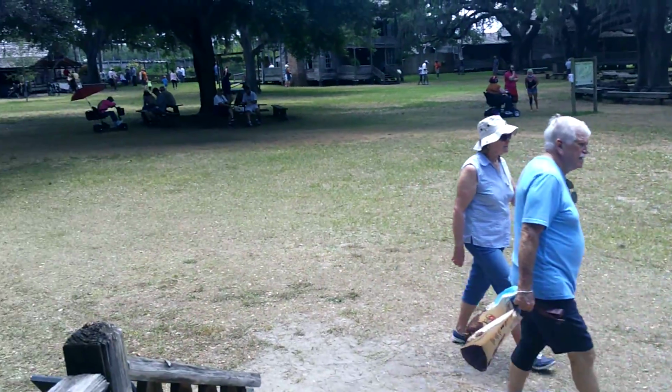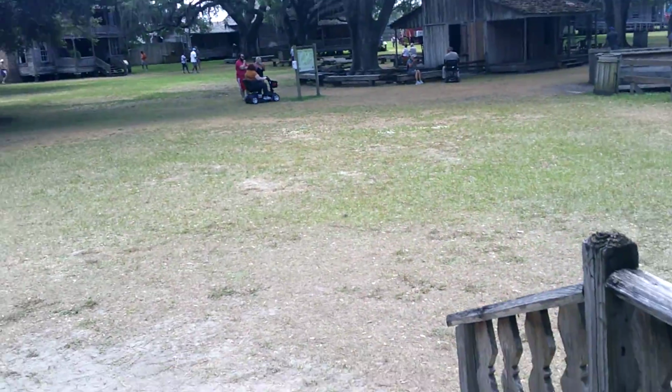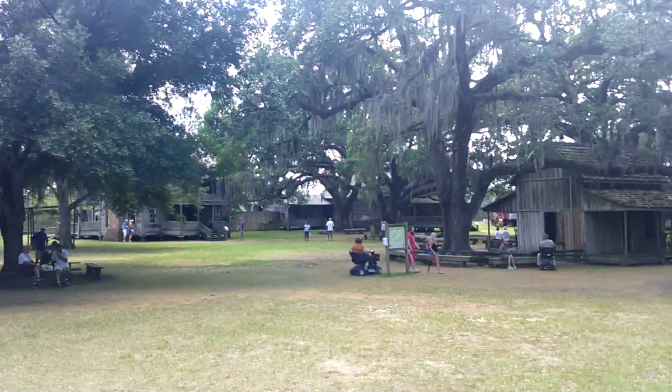That's cool. And then they have, of course, the general store along the way over there. And the Governor's Inn originally was a hotel over there, across the way.